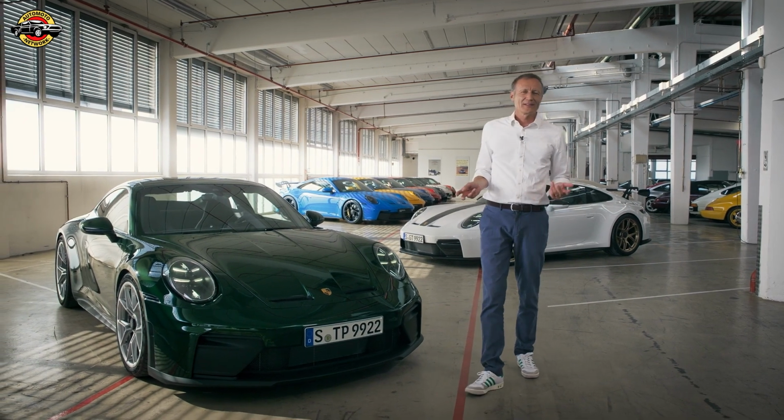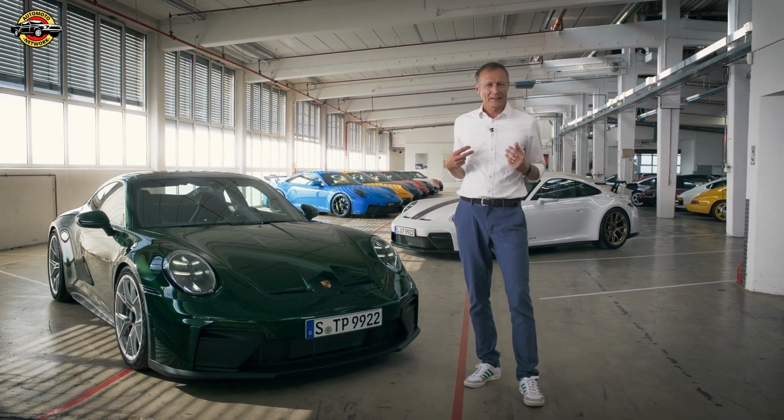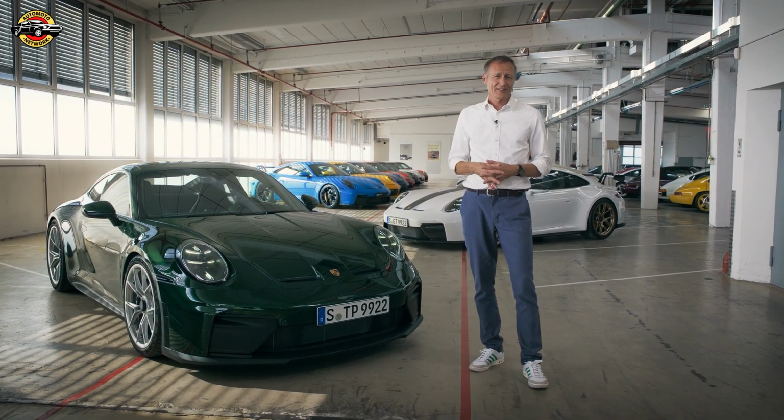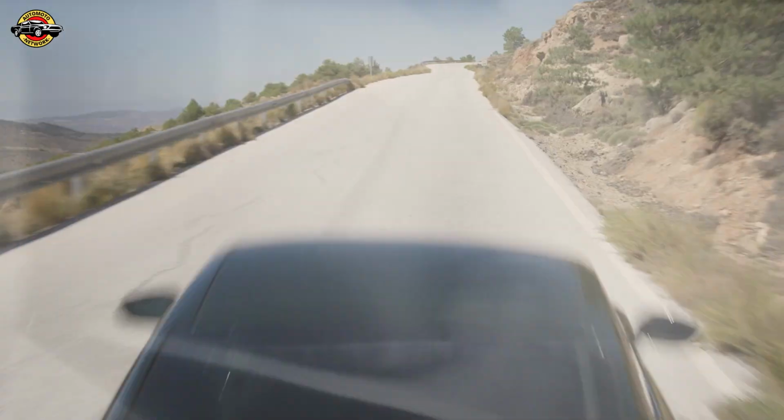The new 911 GT3 with Touring Package. For me, it's the perfect new 911 for country roads. And not just for me. I think Walter Röhrl feels the same way.